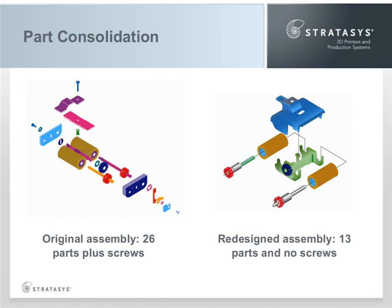It enables designers to tighten their tolerances. Fewer parts equal fewer interfaces that have to come together. An often overlooked savings is reduced inventory management. Finding the right parts built correctly at the right time can add significant cost and complexity to products. The illustration here shows a Bell & Howell scanner feed assembly. In this example, 26 parts were reduced to just 13.